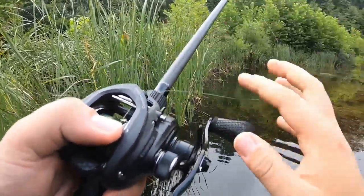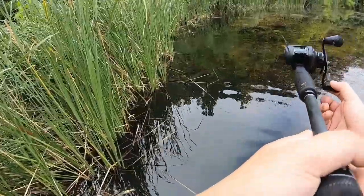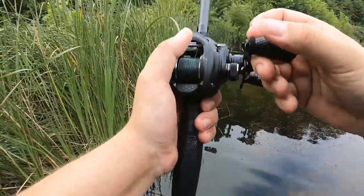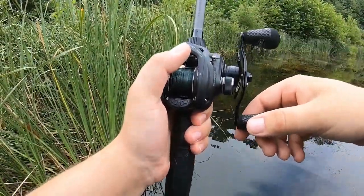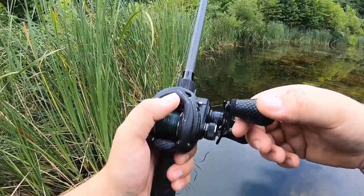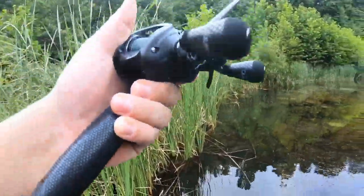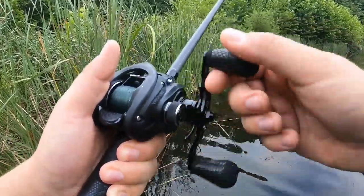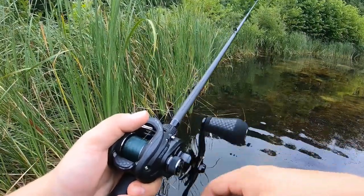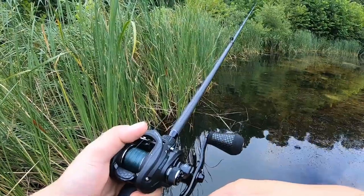I hope we can start getting some on the topwater. I hope they... There's one. Oh, man! What? Okay, I don't know what's going on. Good cast. Right in the corner over there. So it's, there it is. Dude, are you serious?